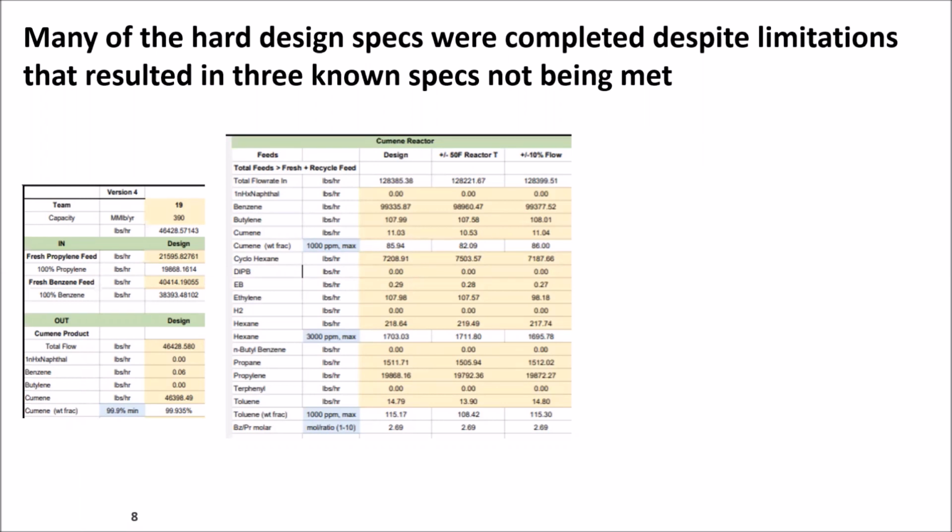Looking more into reactor 1, we needed to have a mass ratio of 5:1 of benzene to propylene going in, which we were able to meet by using a design spec. And for reactor 1, it was determined that hexane must be at 3,000 parts per million max, toluene at 1,000 weight parts per million, and cumene at 1,000 weight parts per million. All of these specs were met by optimizing the process and utilizing the design specs.